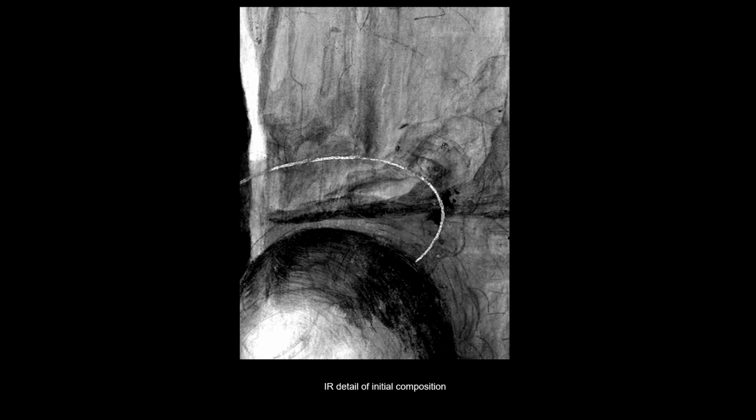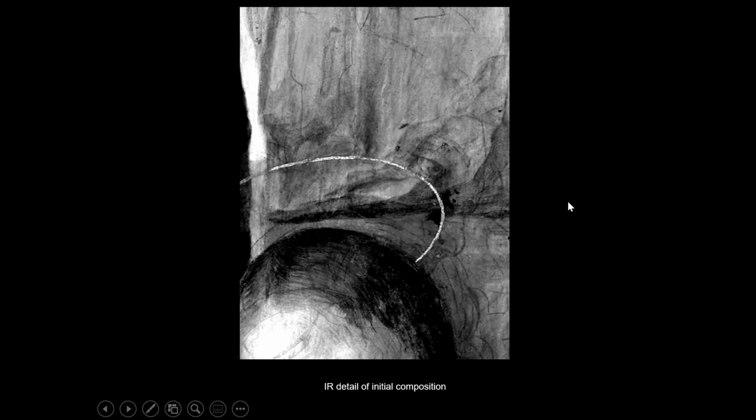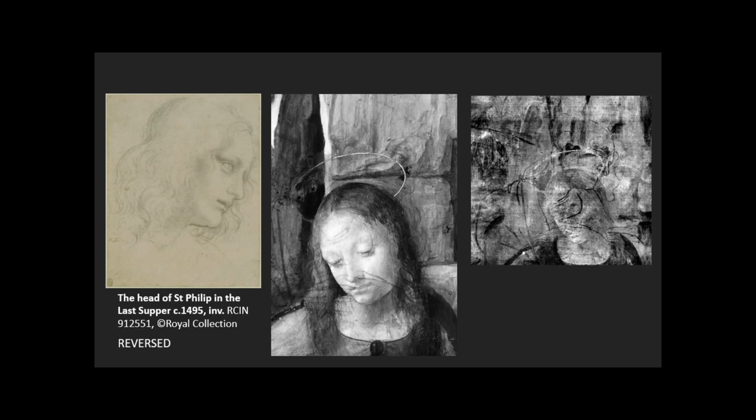I'll just show, this abandoned head of the Virgin, you can just about see, I hope. Not sure how well it reads. There's her eye and nose. It comes ultimately from a drawing study made for St. Philip, from the Last Supper. Let's see what else we have here. Oh, there, that explains that very well.